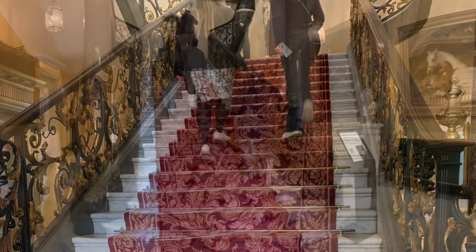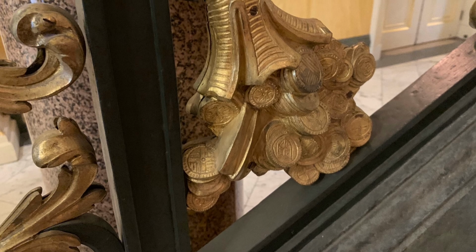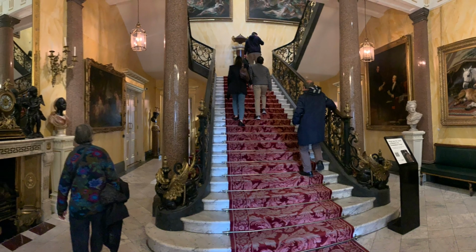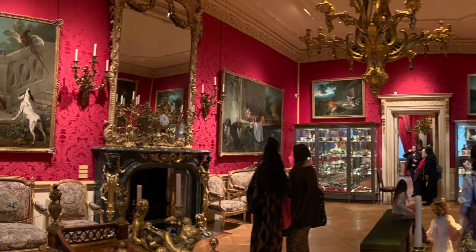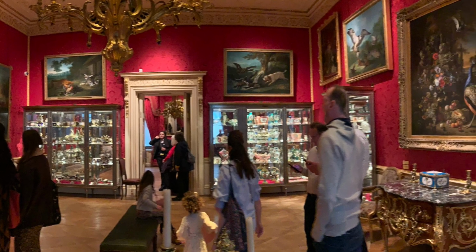As with everything in the collection, you need to look closely. Take, for instance, the staircase. On the main floor, you'll find that the gold that supports the banisters are in fact gold coins. This is because the staircase came from an upmarket bank in London. There are so many unique pieces in the house with unique stories to go with them, so make sure you leave time to digest all of them.